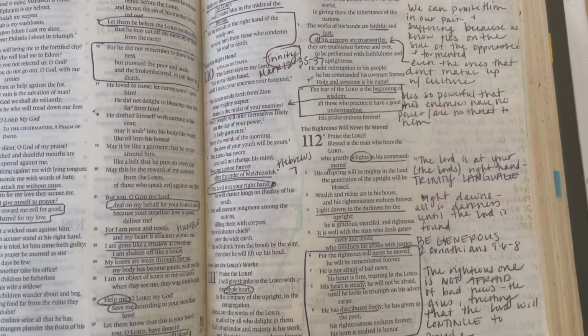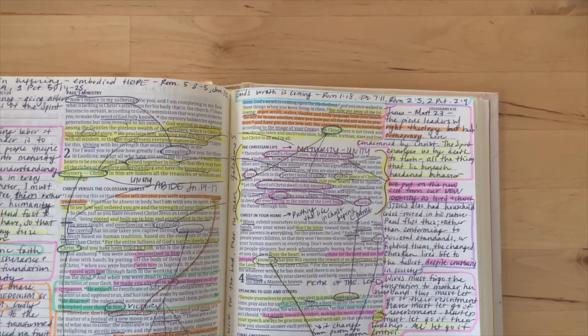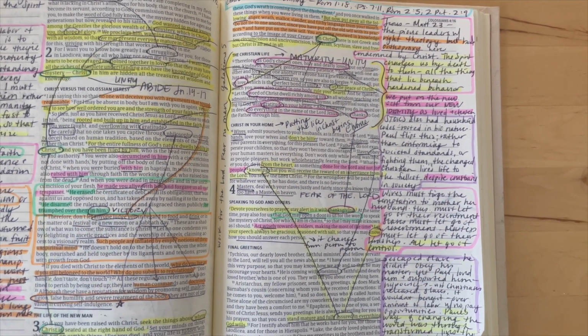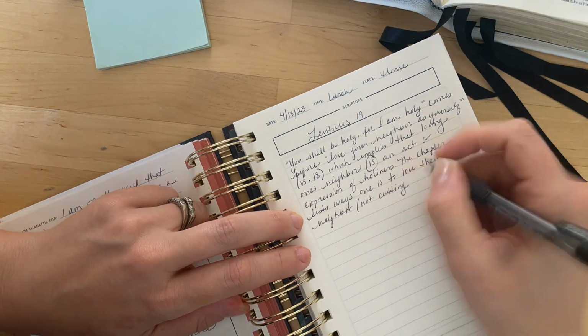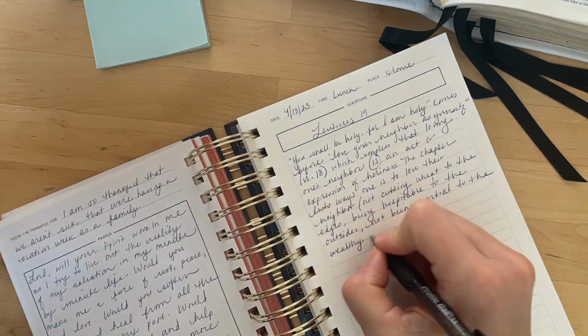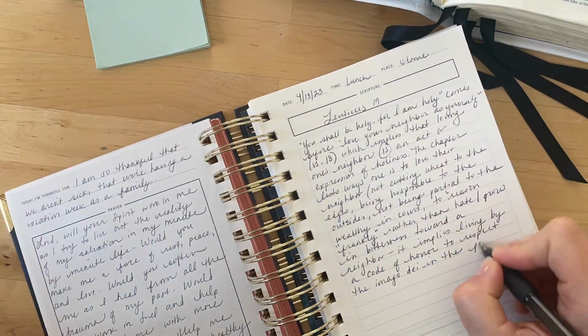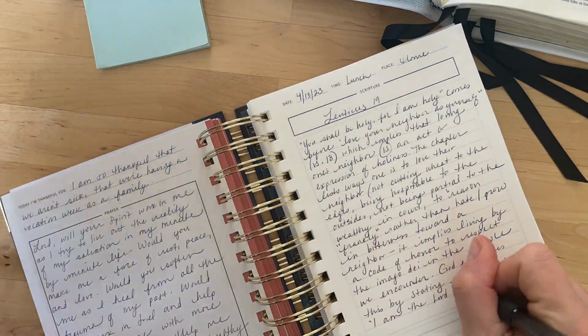And this is where the heart comes in, where the spiritual connection comes in, where that prayerful attitude comes in, where you read the text, you observe it, you ask good questions, you interpret it, and then you say, what does this mean for me today? How do I live this out in my life right now?